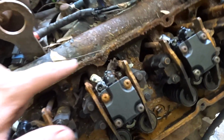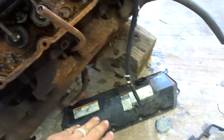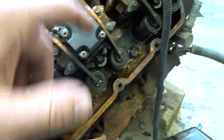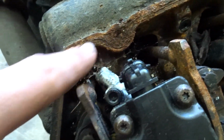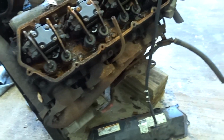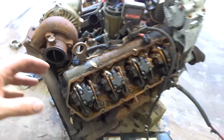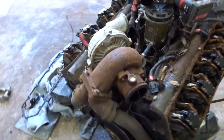Like this head has been sitting out, these rocker covers, or the valve covers essentially, they've been sitting out. As you can see, all these holes are pretty bad. They'd have to be probably drilled out and retapped if it was, you know, salvageable, but I don't know. We'll see what we find if we dig into it. And I'll set you guys up on tripod, and if I find some carnage, I'll let you know.